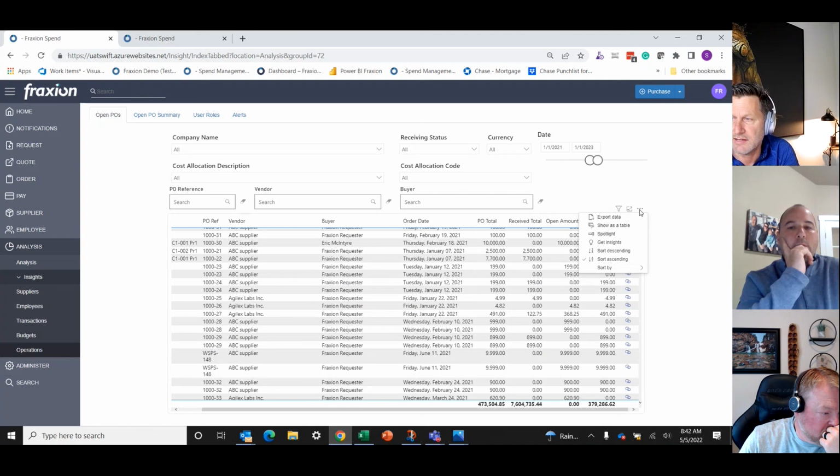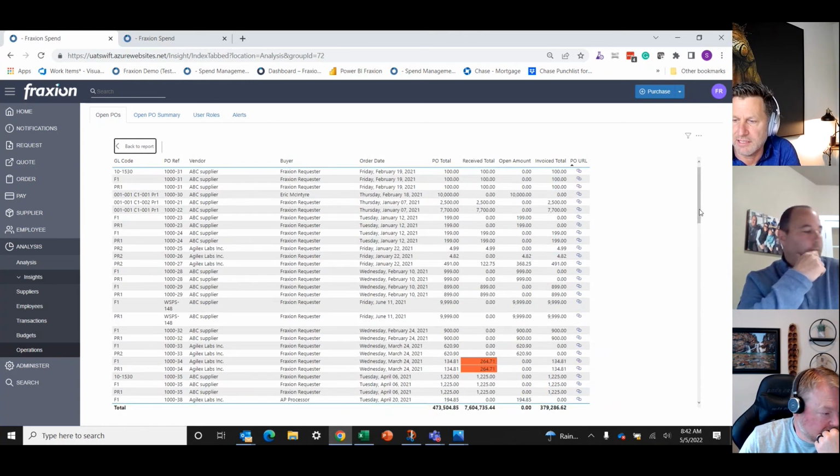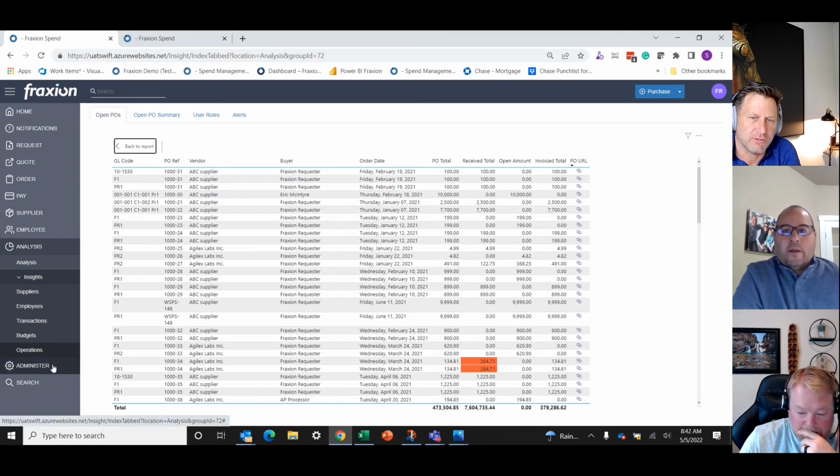I can export this data as a table. I can expand on it to see more information. I can immediately see where I've got an over-received situation, which I have here, that I need to worry about. And it gives me all the data that I need to really understand what my accruals need to be for the end of that period. So very, very powerful reporting.